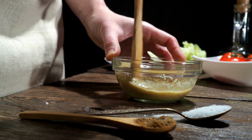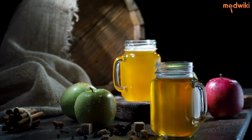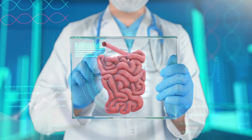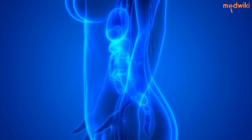Remember, it's important to choose raw, unpasteurized apple cider vinegar with the mother for the best health benefits. Incorporating apple cider vinegar into your daily routine can help promote a healthy gut and improve overall digestion. Give it a try and see how it can benefit you.